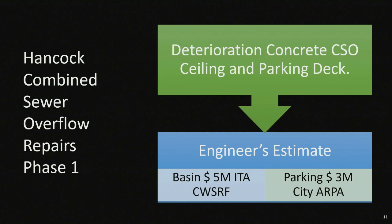Due to the deteriorating concrete, you allocated about $3 million from the city ARPA funds to do the parking structure, but we still need about $5 million to do the repairs to the basin itself. And it's actually a 2-phased approach, as you see, phase 1.